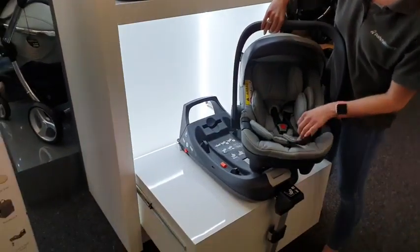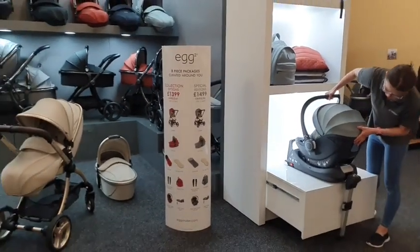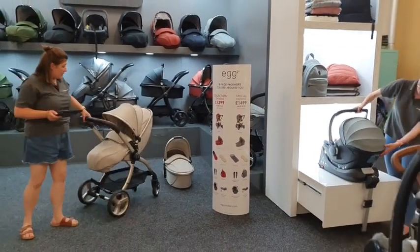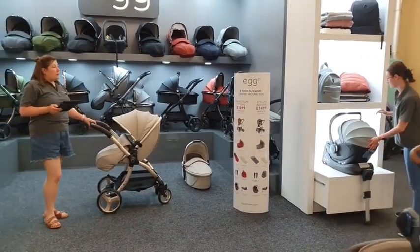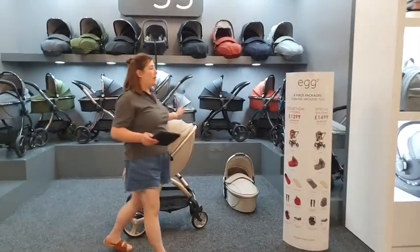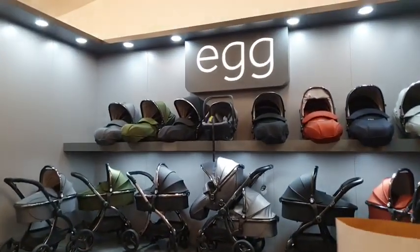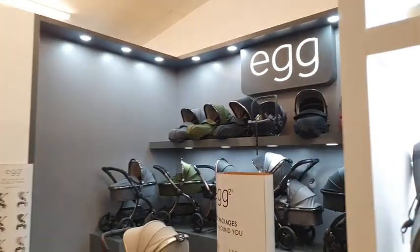Emma says, that's lovely, but always have big babies, so she will stick with Oyster for space. That's what I mean. It's going to be slightly different for everybody. There's no perfect pushchair for everyone. Shall we move on again? We'll move on from egg into our final section of the display. It just keeps on giving.